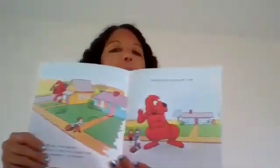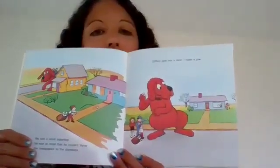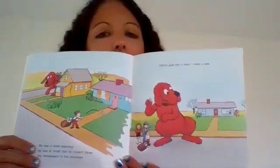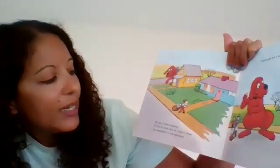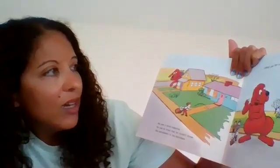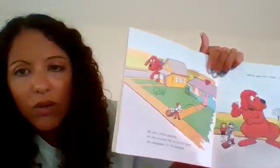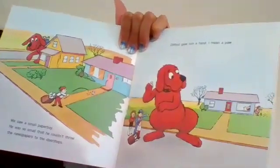Well, what are they doing now? There's a house and maybe a paper boy. Oh, is it the mailman? Let's see. We saw a small paper boy. He was so small that he couldn't throw the newspapers to the doorstep. Clifford gave him a hand, I mean a paw. What do you think is going to happen? Make a prediction.